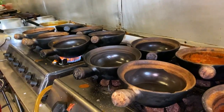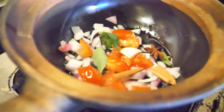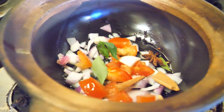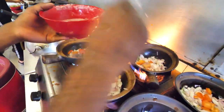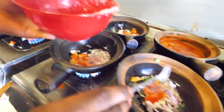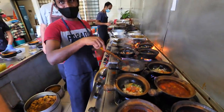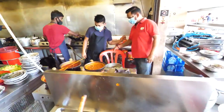Okay, and here's the making. Oil, and then some piyaz, onion, tomato, curry leaves, and then there's some cinnamon and star anise in there. Oh, and then more onion. Look at the heat coming up now. The aromas are starting to come out. And this is just amazing, guys. The heat is coming up. The smells are coming out. Looks good. Oh, and here we go.